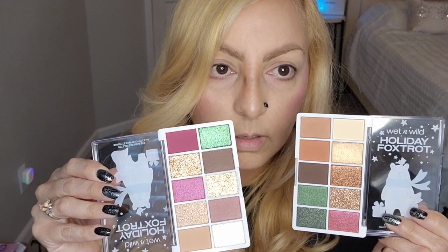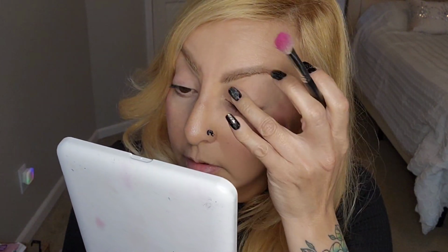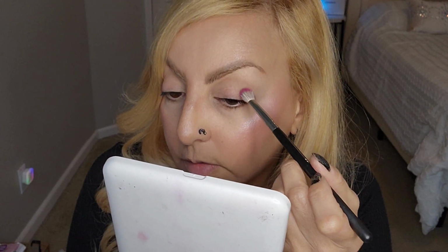But anyhow, so we're gonna go and start with the pink. And then I think the next two, they're so similar. I'm probably gonna mix colors, I'm gonna use both colors from the palettes. We'll see. So I really, oh my gosh, I love colors like that. So we're gonna start with this pink right here. Pretty pigmented. And I need to look in the mirror. The eye primer I'm using is from Wet n Wild as well. Oh, that one set right there in the crease. Okay. I don't know how this look is gonna look. We'll see. So, okay. Very pigmented.